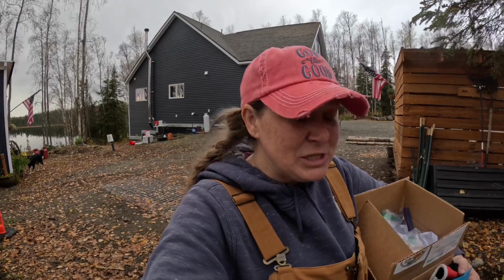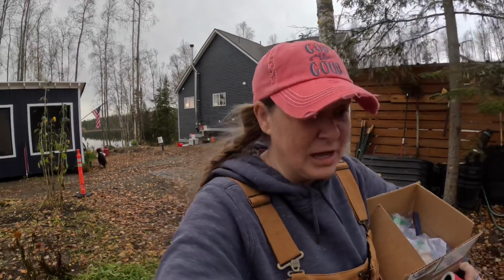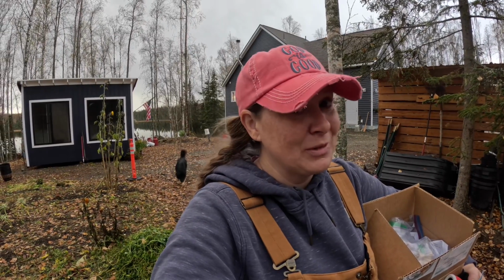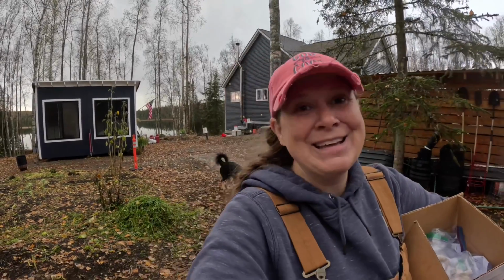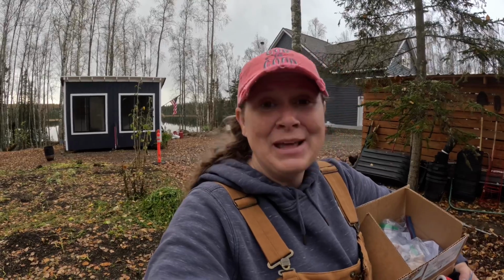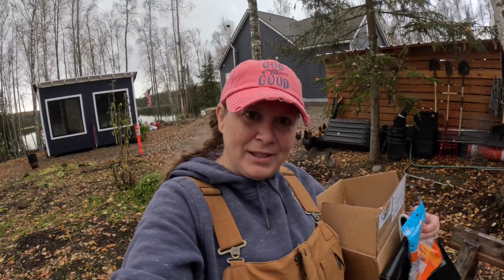I wanted to do this yesterday, and it rained and rained and rained all day yesterday. So here we are today. I have to get everything picked up before the snow comes. Otherwise, you won't see it again until summer of next year. So let's tackle whatever we can get done on this crazy homestead today, including that I finally got my garlic.